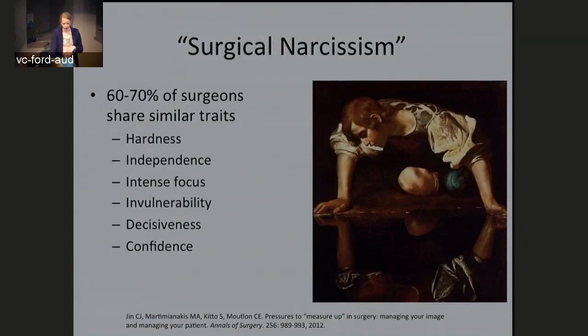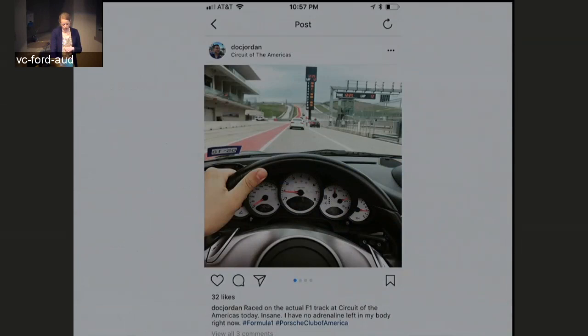So this is another post from the same neurosurgeon as the one who posted the glioblastoma resection. I've talked a fair amount about separating your professional from your personal accounts. He definitely doesn't do that. So this was either right before or right after the post of his glioblastoma resection. And it's just him driving his Porsche at an F1 track. And his hashtag says Porsche Club of America. So if this isn't pure narcissism used to edutain the masses, I don't know what is.